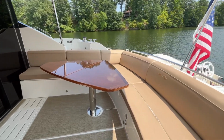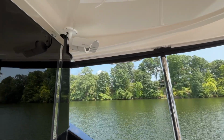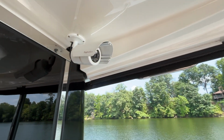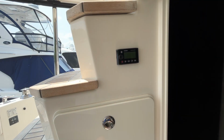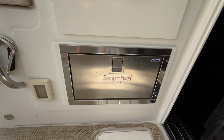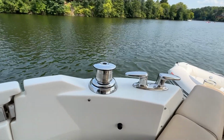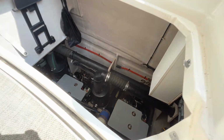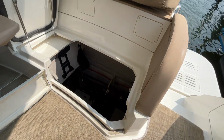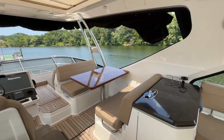Heading into the cockpit, we have this spacious wraparound seating with a flip-up adjustable table. There's also a Ray Marine security camera on board. To our left is one of the controls to the upgraded Fusion sound system, and below this is the pop-out disappearing grill and mini fridge. On port and starboard side are these quick power windlasses, and under these cockpit seats you have one of the engine room access points.